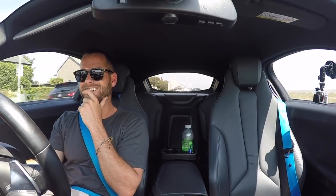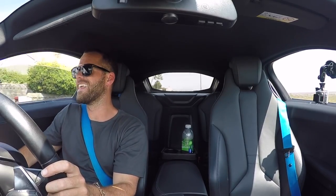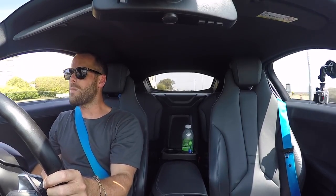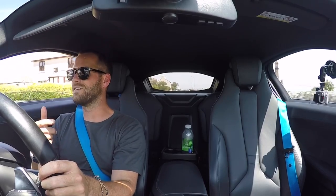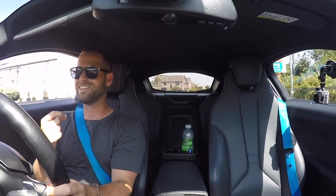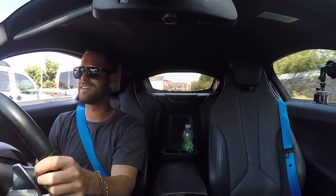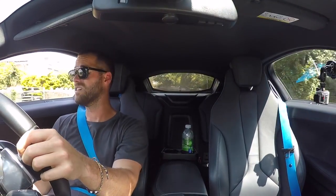Listen to that. That's so cool. And from the outside, yeah, you get a bit of grunt from the outside as well. Don't forget that three-cylinder engine is from a Mini. It's a 1.5 litre petrol turbocharged three-cylinder engine. So you don't expect it to sound good, but it actually does. I don't know what BMW have done. That is super cool. This place is so nice.